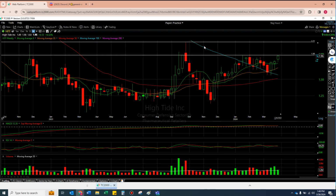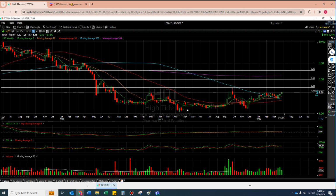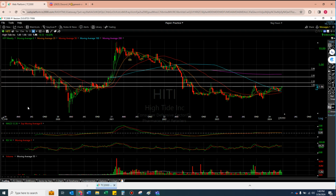All right. Coming into the weekly, look at this thing. Look at the amount of room this thing has. I think the lines are drawn really well because they line up pretty well on the weekly, right? Basically, the bottom and top of this guy is what it is. Let me come back here. That's almost half of it.